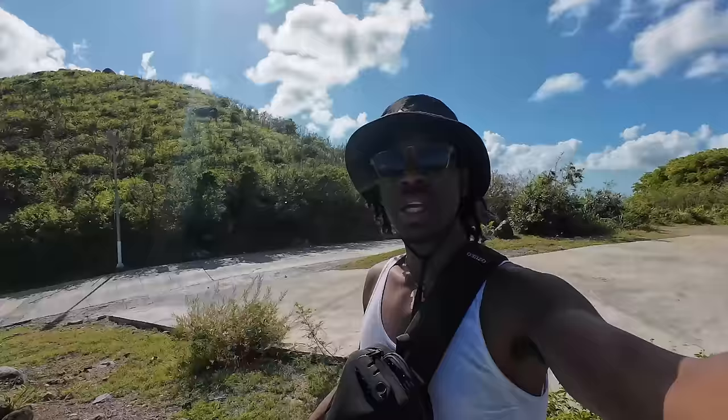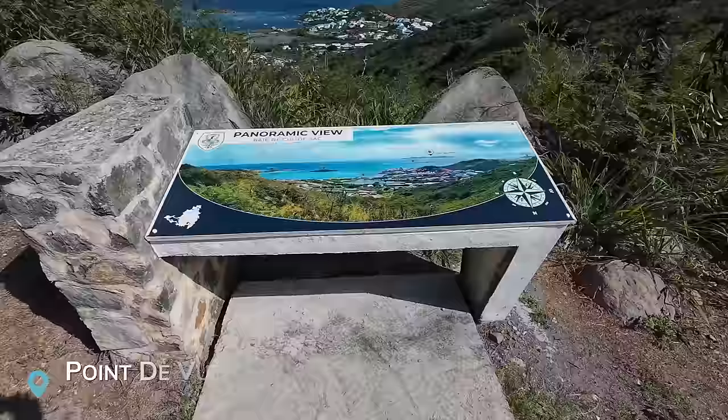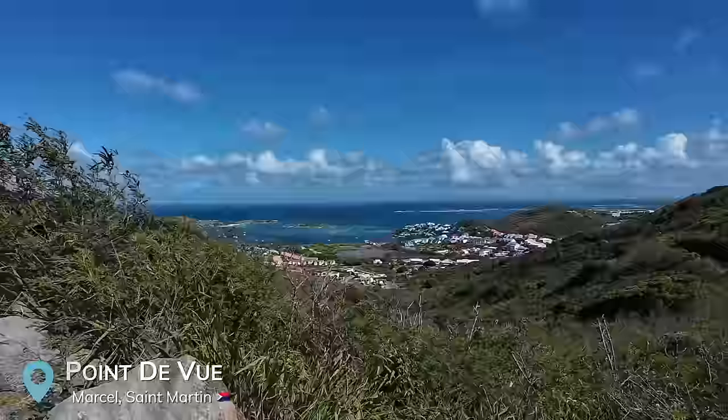And we just drove a little bit, and we are here at Point de Vue, and it's a beautiful viewpoint right here. You could see Orient Bay, you see all the different colors of water, you see Little Key, you see Pinel Island, which we'll be heading to a little bit later on in this video, and you can even see St. Bart's, which is literally across the water. Beautiful viewpoint right here.